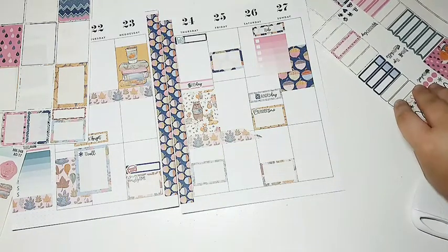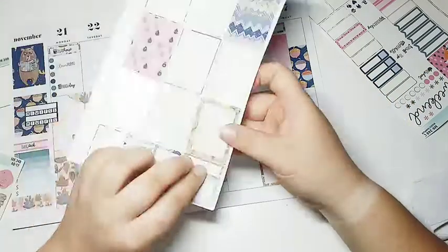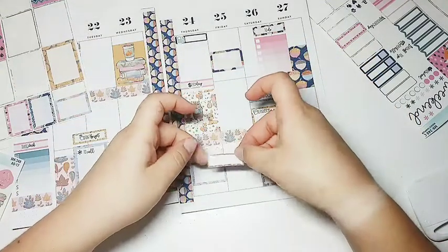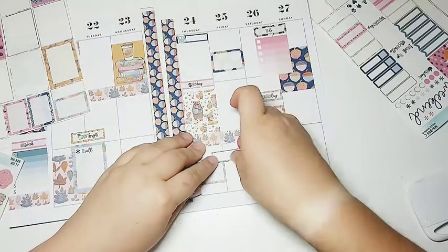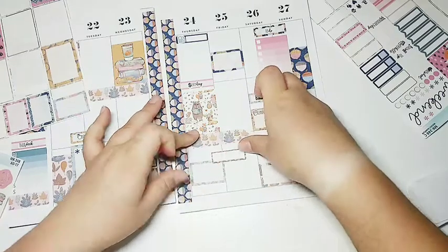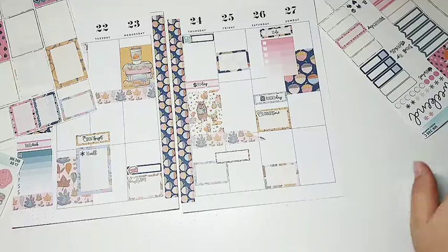I think I had, here we go, this box would go perfect. Just like that. Oh, that's so crooked. That's better. Okay, let me add some deco.